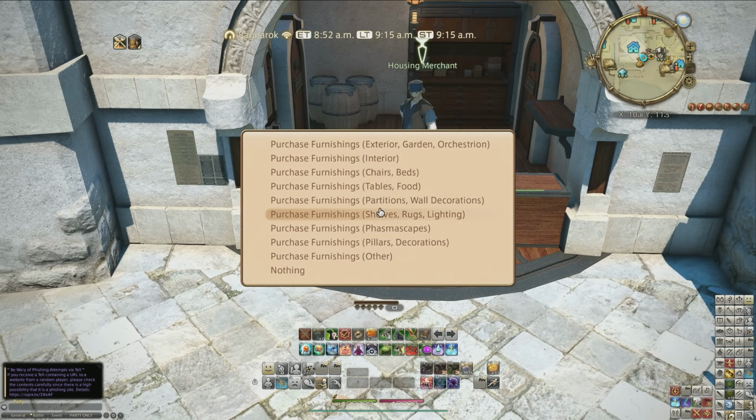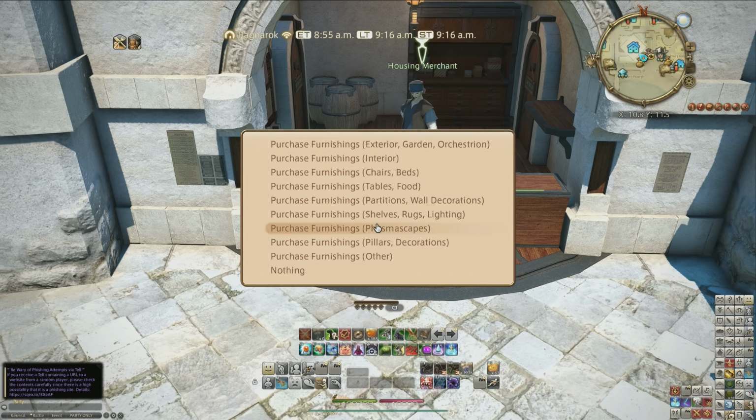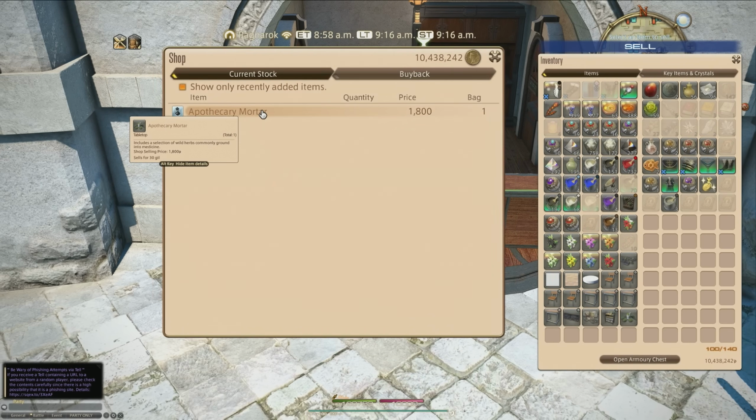In addition to that, there's also some shelves and rugs, which is the contemporary iron shelf in that category for 3,000. We also have, under the pillars and decorations section, nothing actually, I thought there was. Is it the other section? Yeah, it's the other section. We've got the Apothecary Mortar as well. And that's pretty much all of the items. So what I've done is I've bought a bunch of these things. Let's go and look at them and see what they look like.